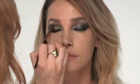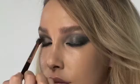And I'm going to take my blending brush and dip it into a little bit of water, taking off the excess and just putting that into the pop shade. I'm just going to pop a little bit of that on the middle of the lid.